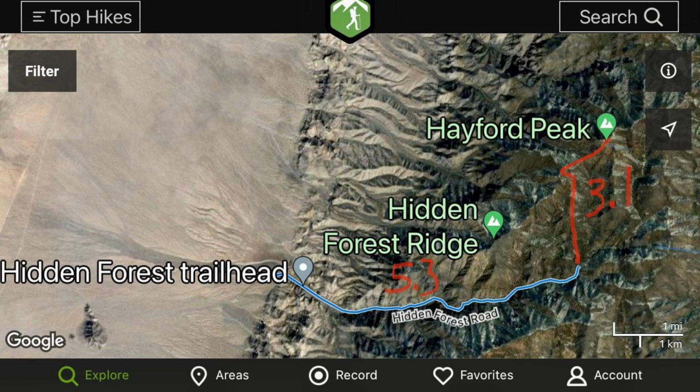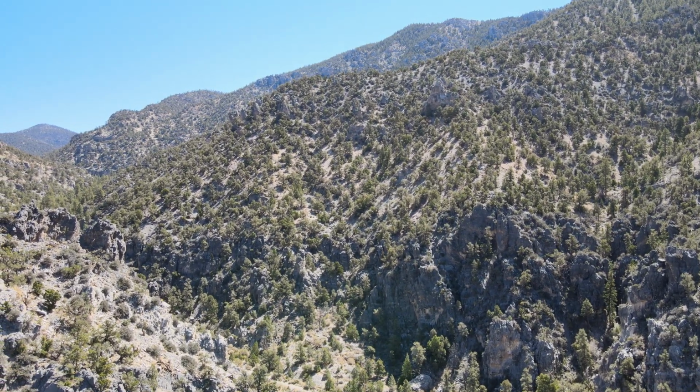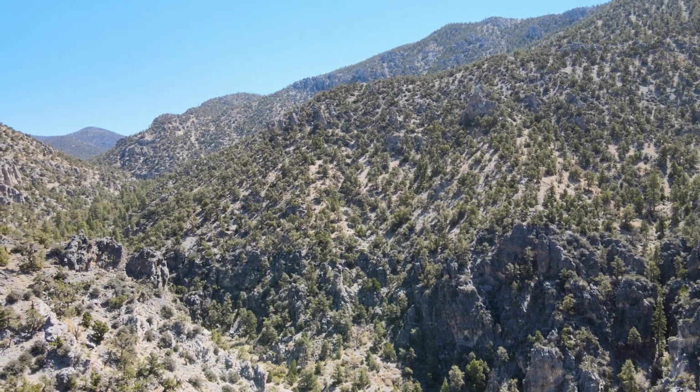But first, we must start on the desert floor and travel 5.3 miles and climb nearly 2,000 feet in elevation. After a night's rest, we'll climb another 2,100 feet of elevation and reach Hayford Peak at an elevation of 9,924 feet. The next highest peak is Mount Charleston, 32 miles away.